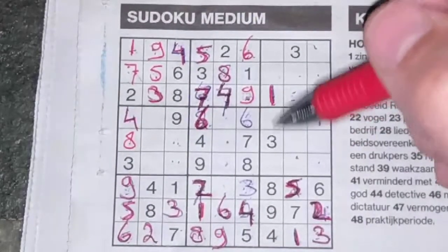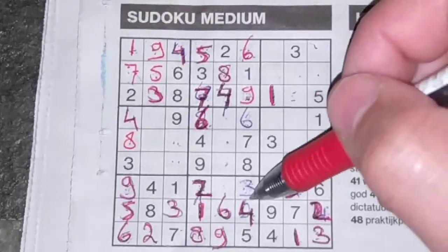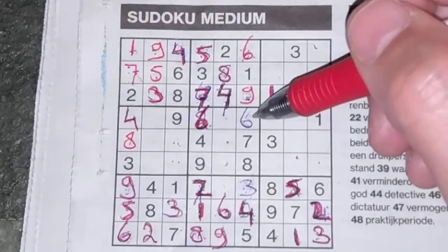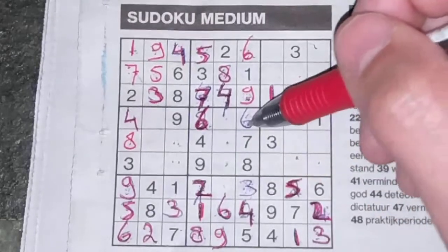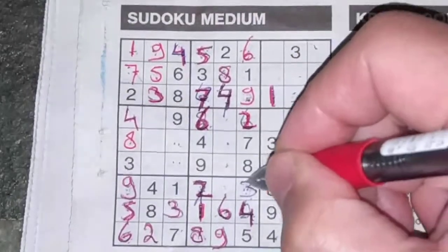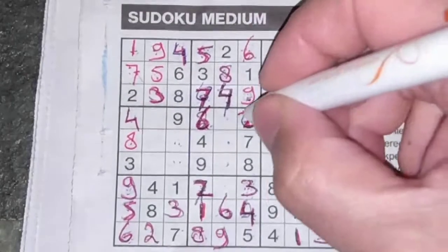Then we have here two numbers left. The 3 and the 2, I believe. This should be the 2. This should be the 3. This is correct. This is not correct. Incorrect.